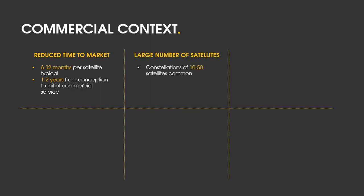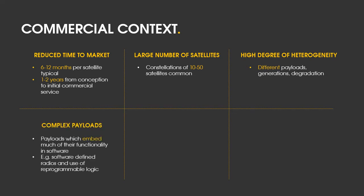Another part is volume, particularly constellations, and the fact that in many cases those constellations are being constantly replenished even when they're operational at an annual or even faster rate. Within a constellation, within a group of satellites, there's typically a very high degree of heterogeneity. So there's large differences, at least at the payload level, but quite frequently at the platform as well, with satellites being built by different manufacturers, and then over time they degrade and also see software upgrades.